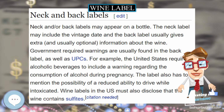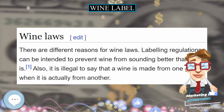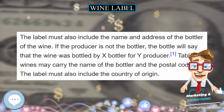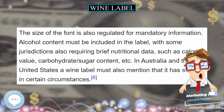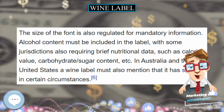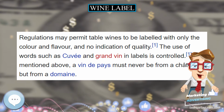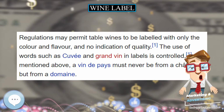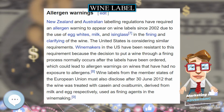Misleading information. Labels may include terms that may be perceived as misleading. The term Blanc de Blancs may be included in a label. This term means white wine made from white grapes. The fact is that white wines are predominantly made from white grapes, with the exception of many sparkling wines, the common use of the red Pinot Noir in champagne wines being a typical example.